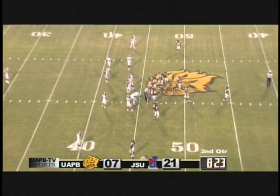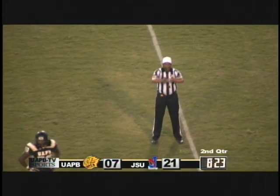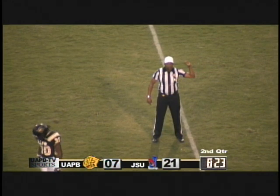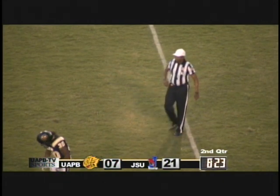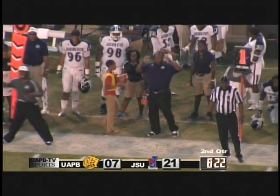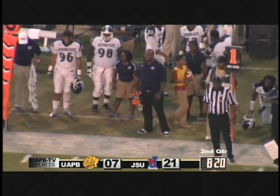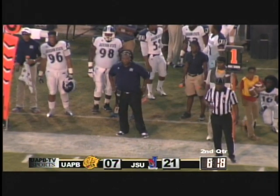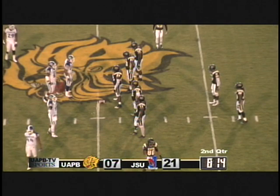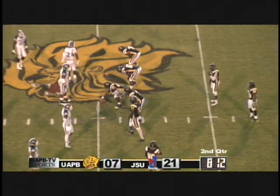Another false start. Those are the kind of things that, instead of you being 1st and 10, you're 1st and 15. You know, it's just those. Oh yeah, the penalties are really biting the Golden Lions right now, to say the least. So it's going to be 1st and 15 now.